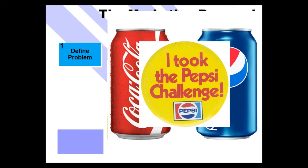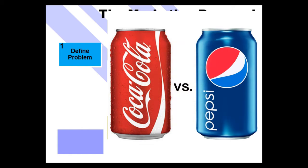And so Coca-Cola defined the problem as people prefer the taste of Pepsi. And so they went about coming up with a formula for Coke that people would prefer to the taste of Pepsi. Well, they defined the problem incorrectly. Let me give you an analogy of defining the problem incorrectly. Kind of a silly little story, but it helps make the point.